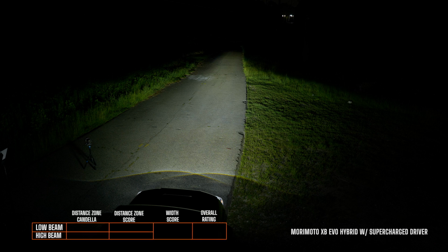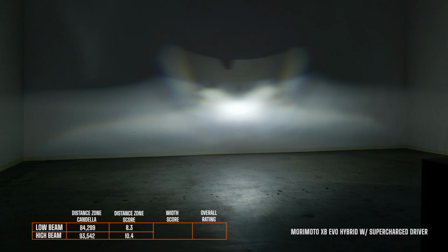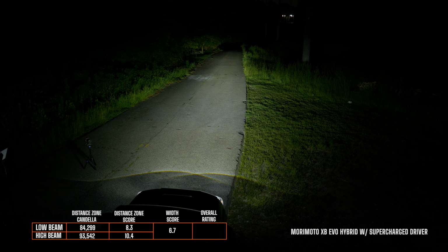Now the cool part with these headlights is that you could replace the driver. It will no longer be DOT compliant, but if you replace the driver with this supercharger driver, you can get a little bit more light output, usually around 30%. After testing the low beam, we got an 8.3, and on high beam, a 10.4 with a width score of 6.7.